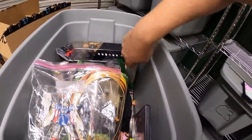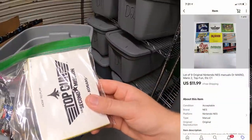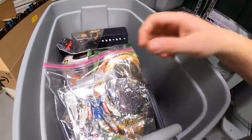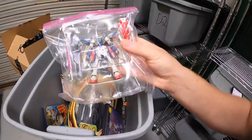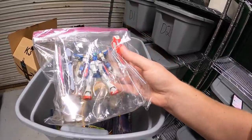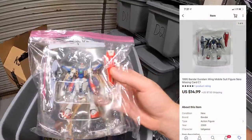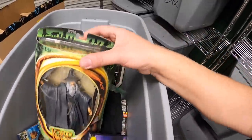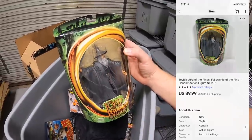Okay, I sold this big lot of NES manuals. There are 9 of them. These sold for $11.99 free shipping. Sold this Gundam Wing toy. This is part of that stuff I bought up in Fort Wayne. Unfortunately, the cardboard was falling off of it in really bad shape, so I just sold it with the little plastic part here. Would have been worth more if it was in better shape. As it was, it sold for $14.99 plus shipping. Sold this Lord of the Rings Gandalf action figure for $9.99 plus shipping.